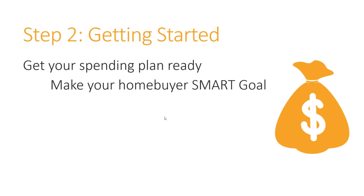The A is actionable. So what action step can I take next to get me closer? Everybody took one today just by showing up. So do I need to contact CCCS for a one-on-one session where we look at your budget and your credit and talk about affordability with you at no charge? Do I want to pull my credit report? Do I need to do my budget? What's my next step? Am I ready to get pre-approved? So what's my next action step?